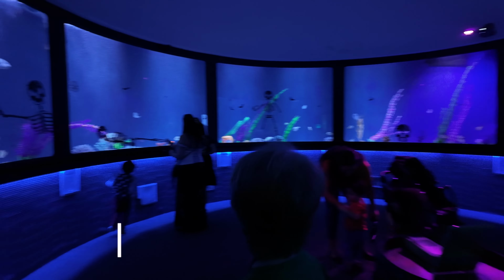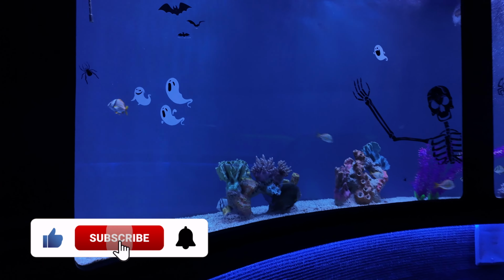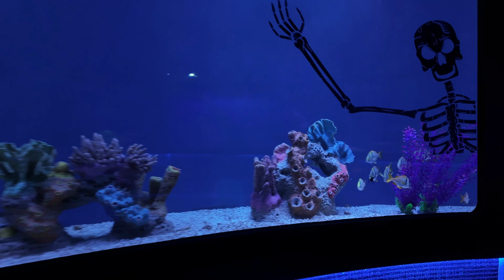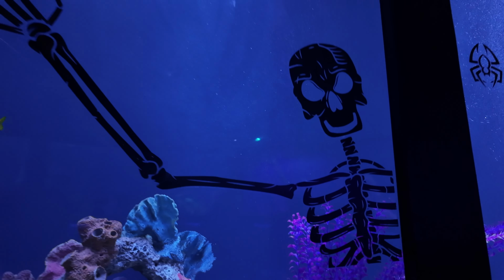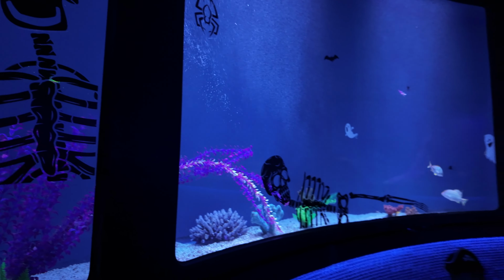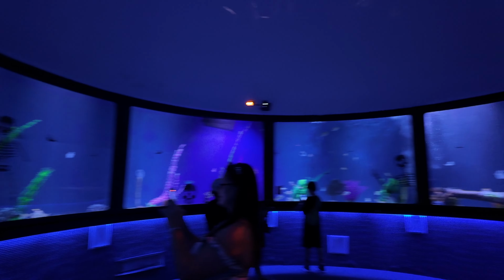In the first room. Wait a minute, look at this. They got spooky stuff on the window. But there's real fish in there, huh? Do they see this funny skeleton? What do they think about this guy? Oh, that's spooky cool, huh? Like there's another one? Okay, the first room is already super cool.